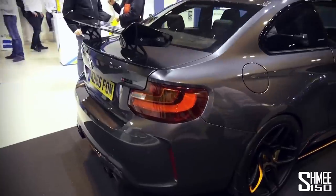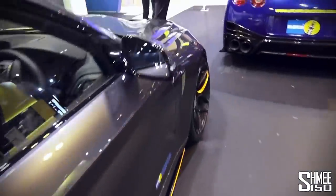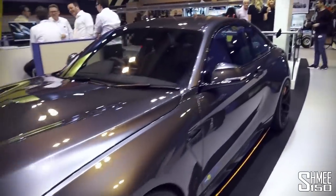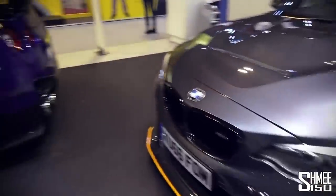This is kind of a GTS version of the M2 by Evolve. So it's got the orange highlights that you are familiar with probably from the M4 GTS. Huge splitter at the front and then the wing at the back. That looks pretty cool. Love to meet up with them and have a go with that. There we've got a Litchfield Nismo GTR as well.